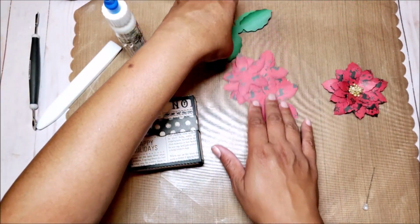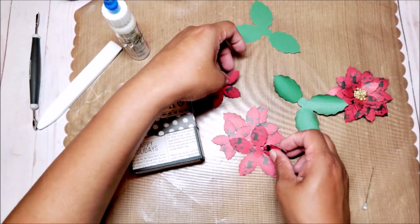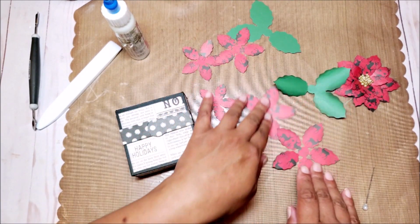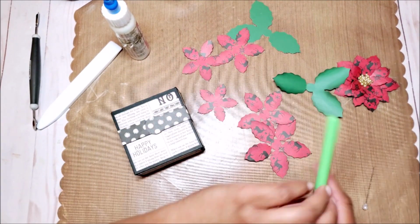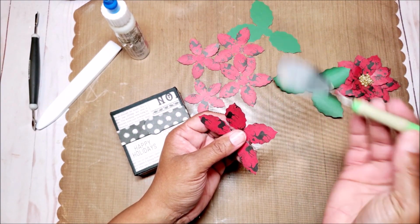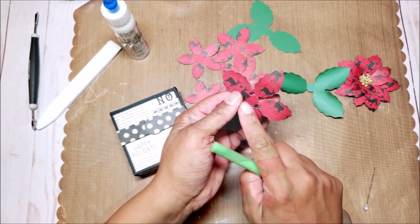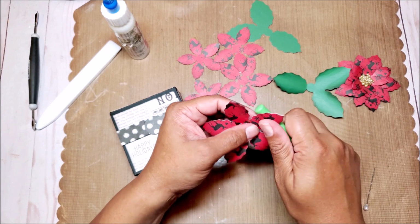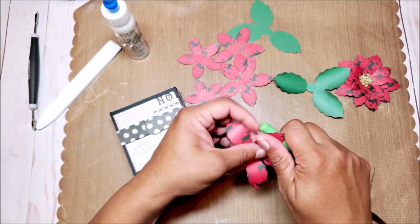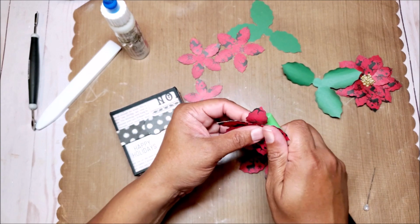To make this poinsettia, you're going to have the leaf, and I've already inked the edges, and you want to assemble this by size. You want to have the largest on the bottom, and to give this some dimension, what you want to do is just take something, I'm using my little Cricut spatula, and just curve the edges. You want to be careful because these little edges here around the poinsettia are very delicate, so you just want to take your time. And you want to do that to each of the layers of the poinsettia.